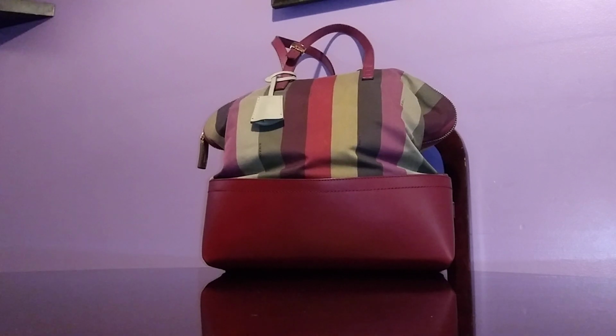And I guess this is one of their new styles because I haven't met anyone carrying this bag. I think it's not as popular as, of course, their baguettes, croissants, and Fendi cans and toujours and peekaboos. But this is not very common. That's why I like it.